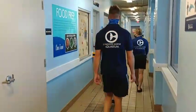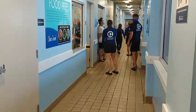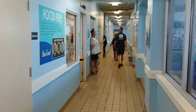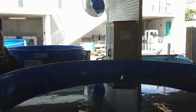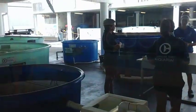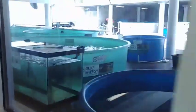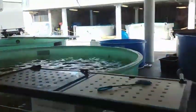Here's the staff. They're getting the food prep and food for the animals. So we do have the access back here. These are the bins where turtles are placed, and these turtles are going to be out for release. Once they pass certain regulations and meet certain criteria, they're going to go out.